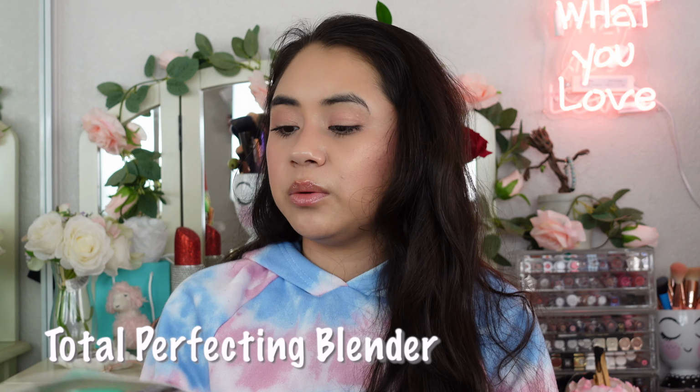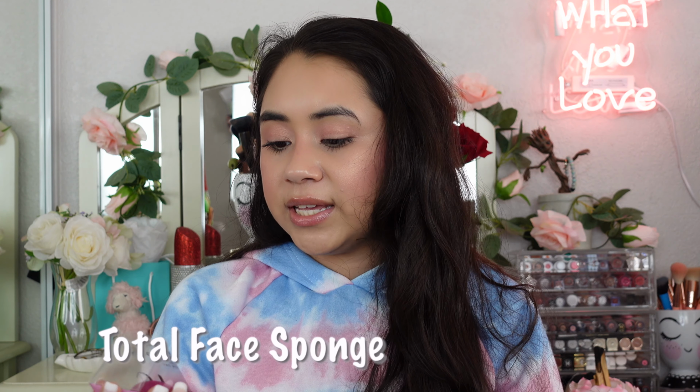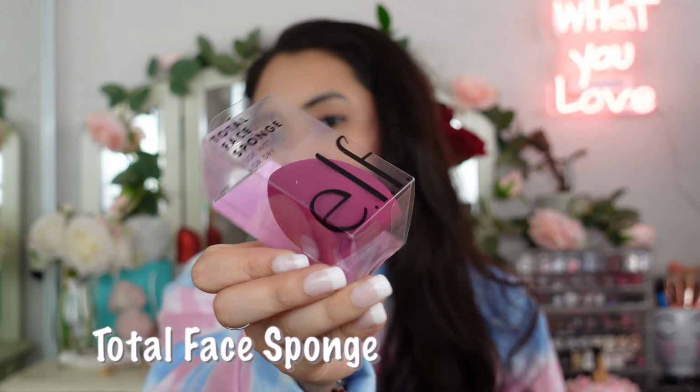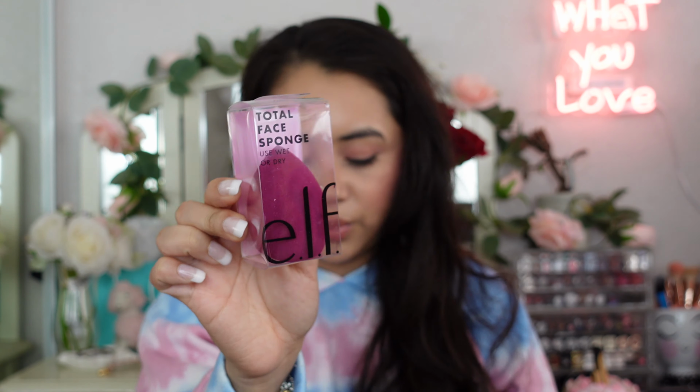Last few things from this bag are just some tools. So I picked up the Equal Tools Total Perfecting Blender sponge. I used to love this sponge so much, so I decided to reminisce a little bit. I also picked up another one of my Total face sponges by e.l.f. I had to get rid of mine, declutter it because it was a little bit old, so I decided to pick up a brand new one.